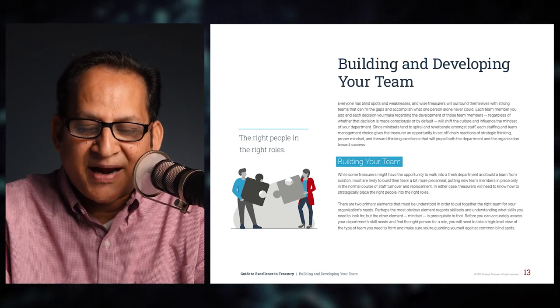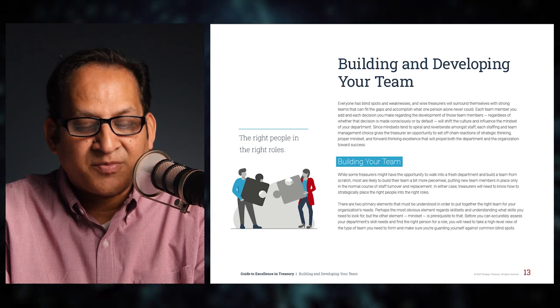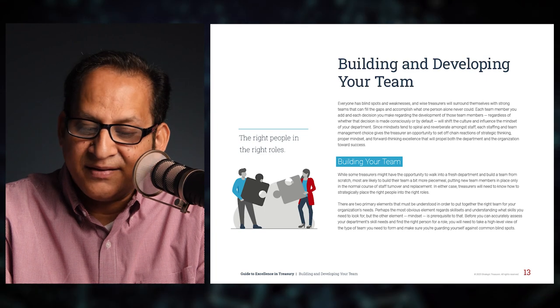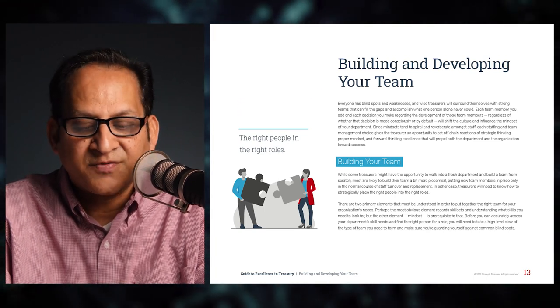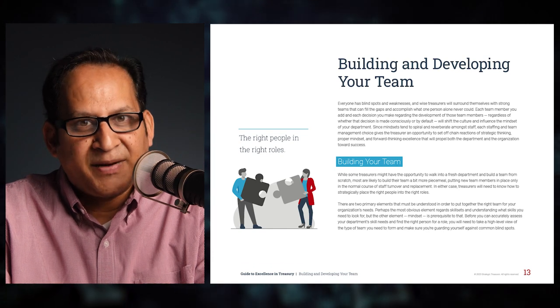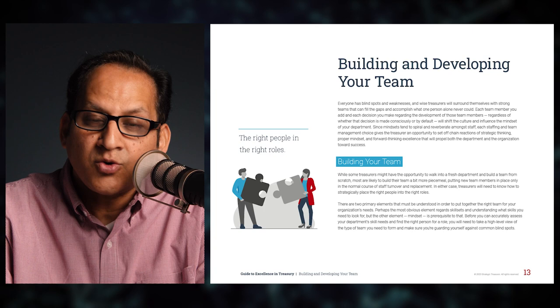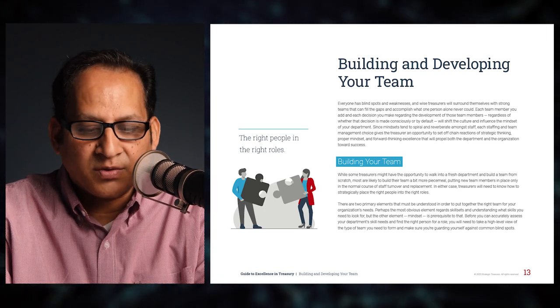While some treasurers might have the opportunity to walk into a fresh department and build a team from scratch, most are likely to build their team a bit more piecemeal, putting new team members in place only in the normal course of staff turnover and replacement. In either case, treasurers will need to know how to strategically place the right people into the right roles.